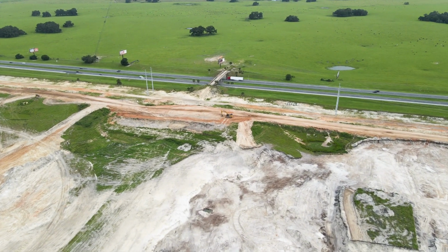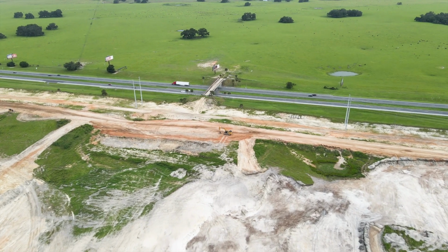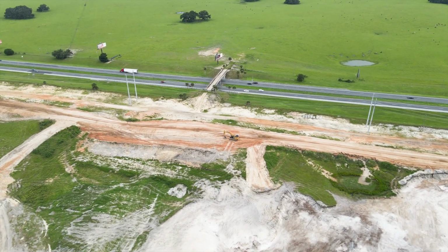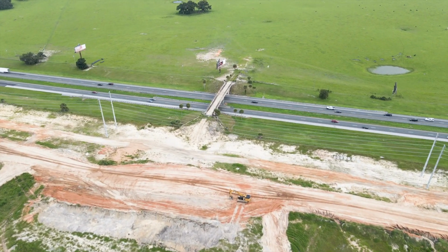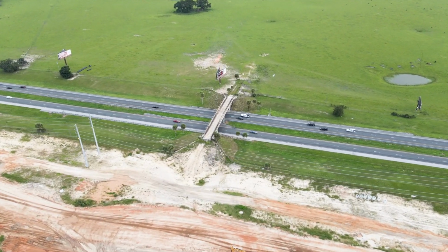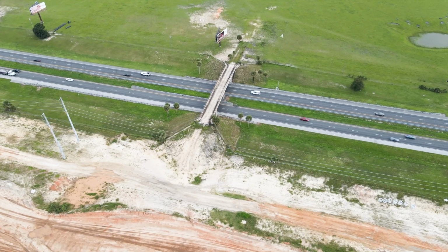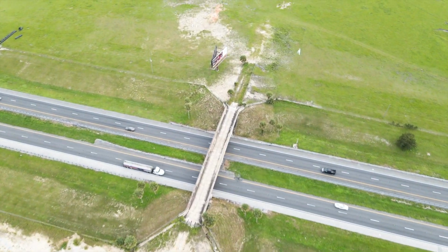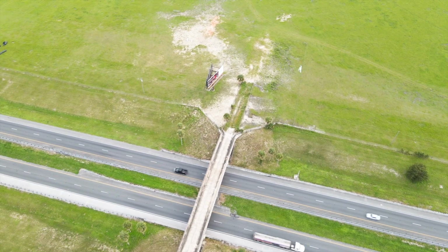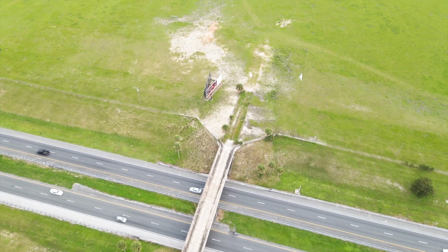So this used to be a cattle bridge because of the cattle farms that were on both sides of the turnpike. This is the Florida Turnpike. We're actually headed south over the Florida Turnpike currently, or southwest. I always say south, but I understand that it runs from the northwest to the southeast across the state.